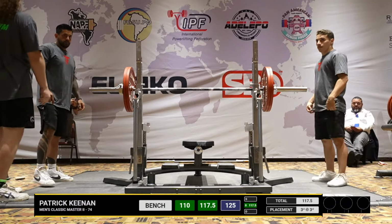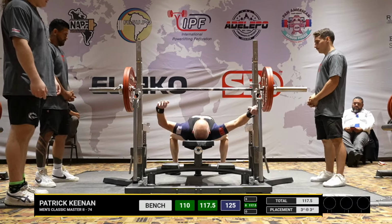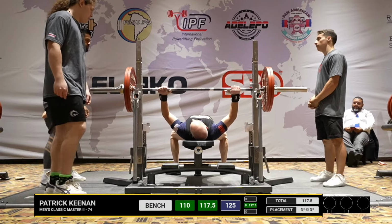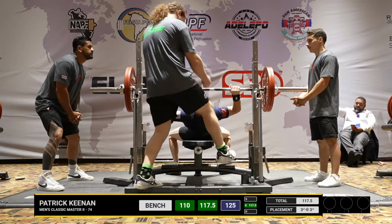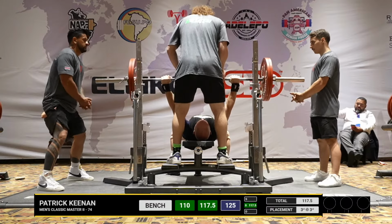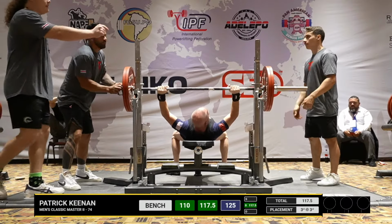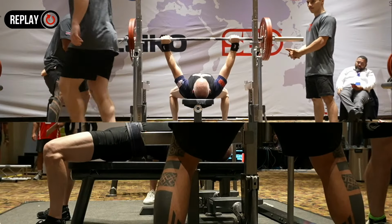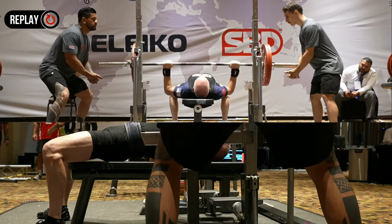Bar's loaded for Patrick. So he gets himself set up under the bar, ready to go. Gets that lift off. And there it goes, locks it out. And the referees say 3 white lights. Good lift. Our next weight, 128 kilos for Ken Levine.